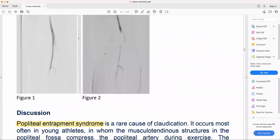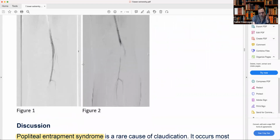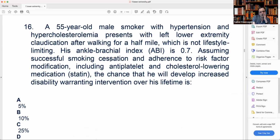All right, I think here she's just showing a picture before and after. After you do dorsiflexion, you see the compression. This is not a diagnostic test, but I'm just showing you how it looks. You don't do this test. All right, let's go to 16.